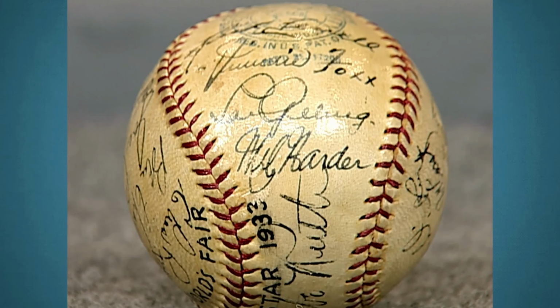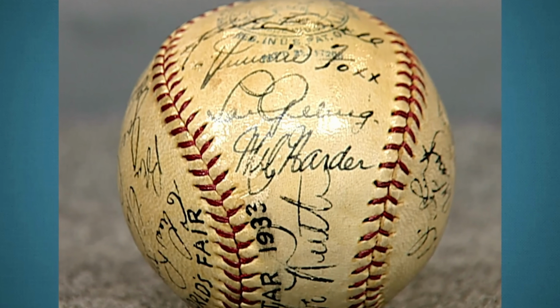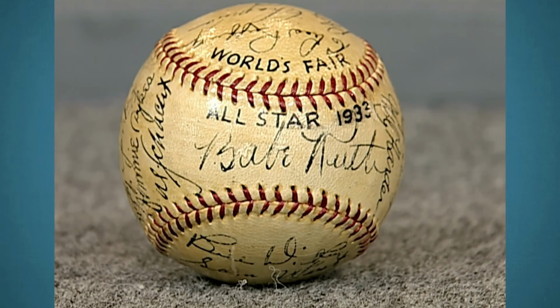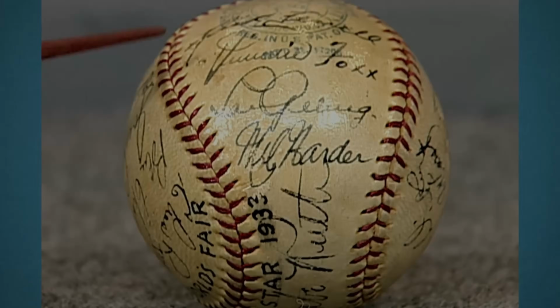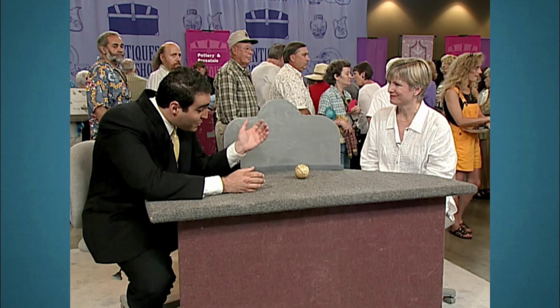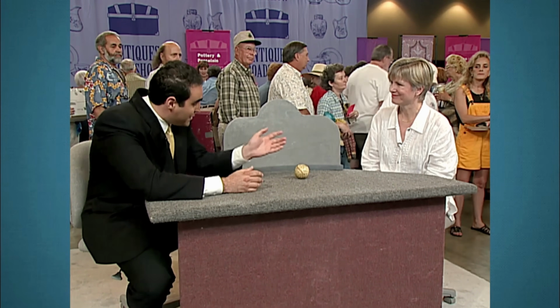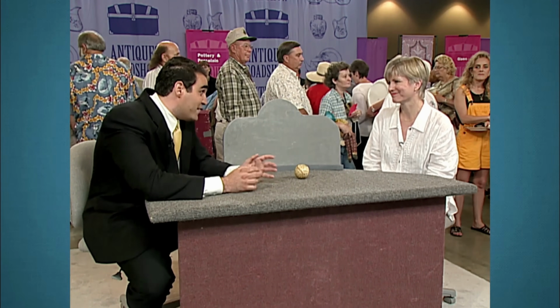That preservation, coupled with its incredible lineup and history, elevates this piece far beyond ordinary memorabilia. The provenance is pristine, gifted by a player from the roster himself, with a direct family chain of ownership ever since. Provenance is a word we use a lot here on this show, and of course that's the history of a piece. And this baseball in particular has a great history because Bill Dickey, one of the actual members of the team, gave this to your husband's grandfather. That's right. So that's amazing provenance.